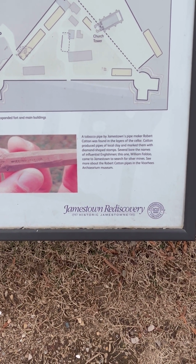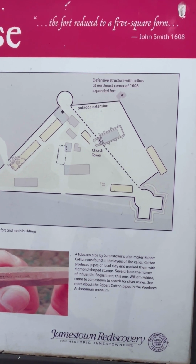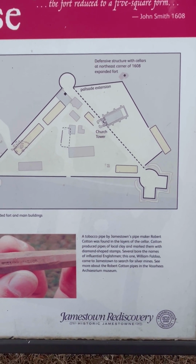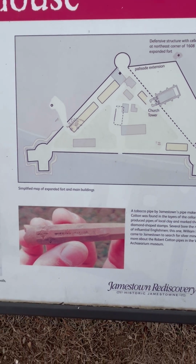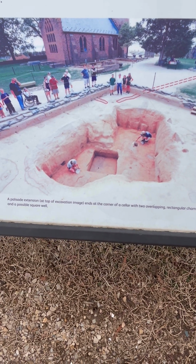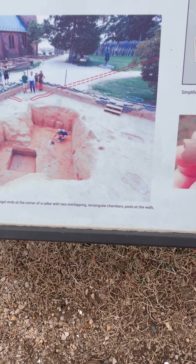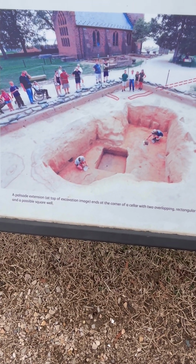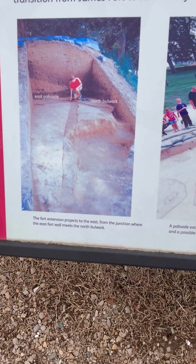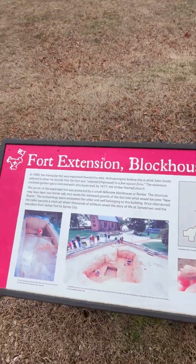See more about the Robert Cotton pipes in the Voorhees Archaearium Museum. And then here's a little picture graph of a defensive structure with cellars at the northeast corner of the 1608 expanded fort. And then over here, I believe this is where the artifacts were. It says a palisade extension at the top of the excavation image ends at the corner of a cellar with 2 overlapping rectangular chambers, posts at the walls, and a possible square well. And then over here, it says the fort extension projects to the east from the junction where the east fort wall meets the north bulwark. It's pretty fascinating. All right, now we're gonna get to Pocahontas.